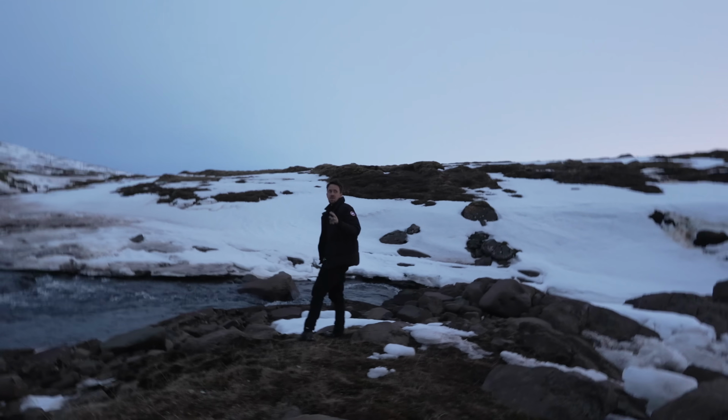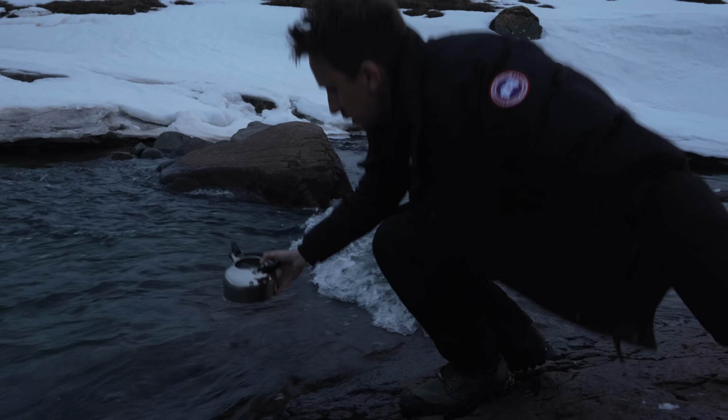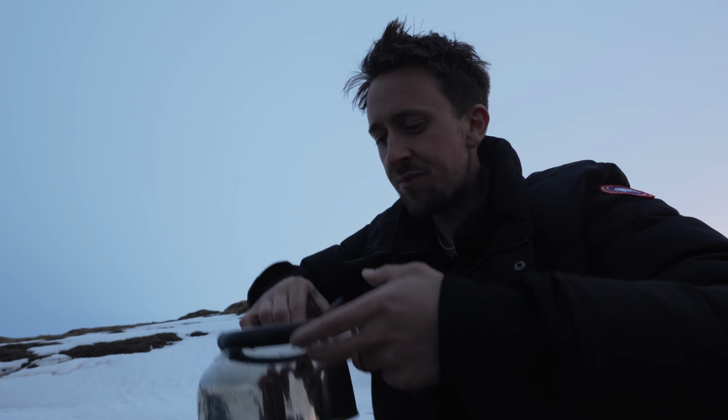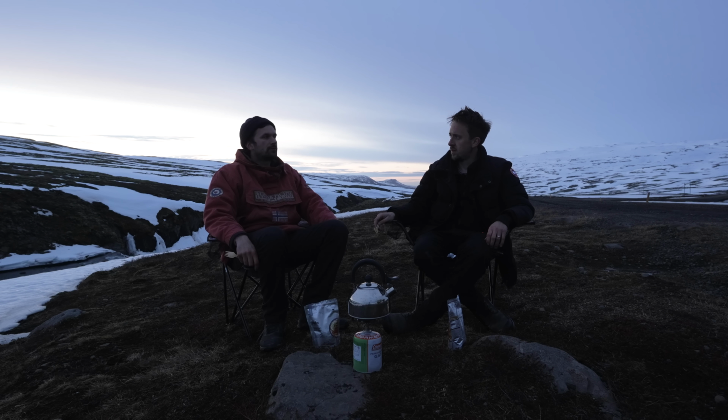We have a tiny bit of water left, not enough for dinner. Didn't plan this. It's amazing. How much is 190 millilitres? All the restaurants are closed. We're not going to make it off the mountain in time to get anywhere.